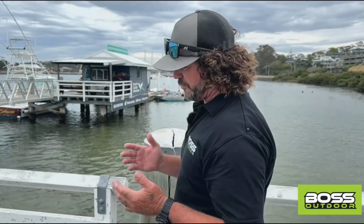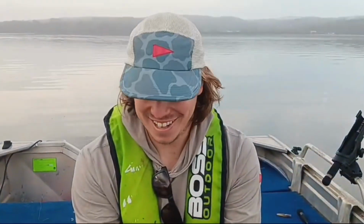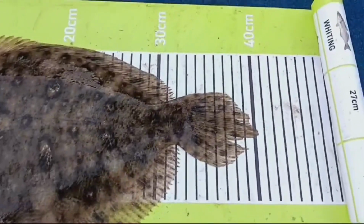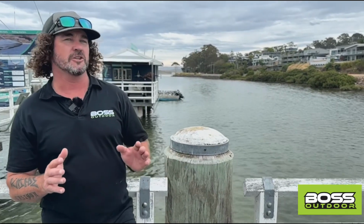And Adam caught the biggest flounder I have ever seen. It was an absolute monster. I don't think I've ever seen a flounder that big. I'm sure they exist. I'm sure everyone else has probably caught one bigger, but that's the biggest one I've seen, so well done, Ads. So if you're after a dewey this weekend, still plenty of deweys in the top lake.